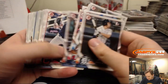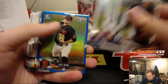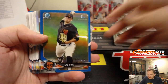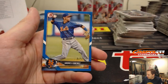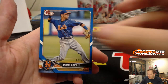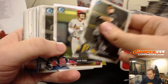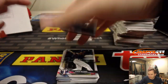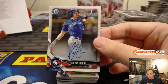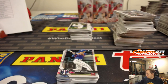It'll be us one day. We'll get some crazy hot box. Blue Jake Wong, numbered to 150. Blue paper, Andres Jimenez, numbered to 150. We got for the Blue Jays, Griffin Conine autograph going out to Darren with the Blue Jays.